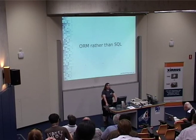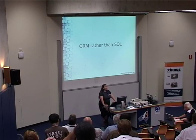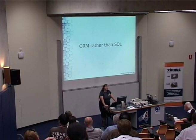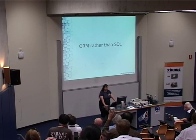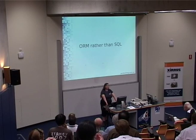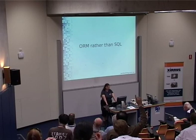Use an ORM, an object relational mapping, rather than writing SQL directly into your code. By the time you're doing anything with a database, your code is probably sufficiently complex that mixing up two languages is going to be more problematic than just keeping one. There's also a good chance that any ORM you pick will write better SQL than you do by default.